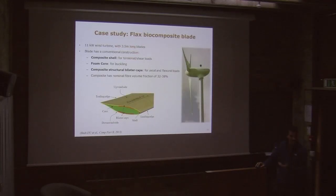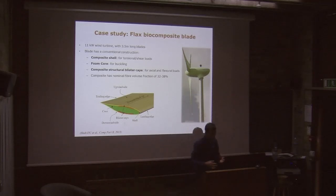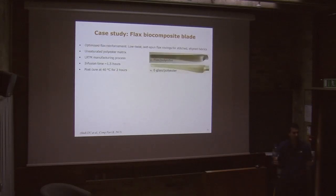And from that, we made these composite materials. And we made a design for a wind turbine blade. So this is where the foam is. You have skin caps, and in the skin caps, the fibers are oriented at plus minus 45 degrees, and in the red section, which is the spar cap, fibers are oriented basically along the blade length to resist axial loads, flexural loads, basically. And we made a flax composite blade and a glass fiber composite blade using very similar processes.